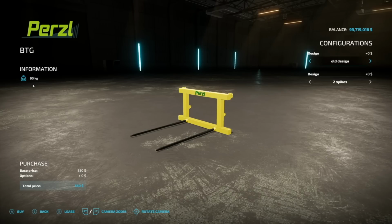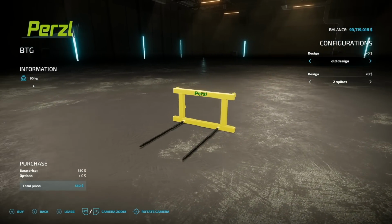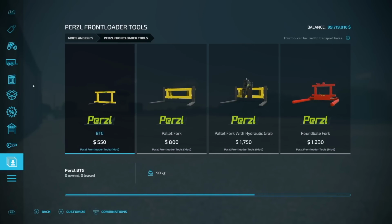Making our way over to new ones for PC and Mac players, we have the Perzl Frontloader tools. I don't know if that's how you say it, but I love the name Perzl. That's awesome. I'm just gonna stop. Let's move on. You can see we've got quite a few things through here.